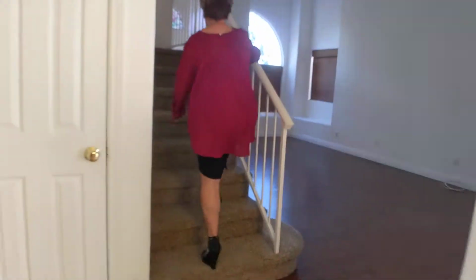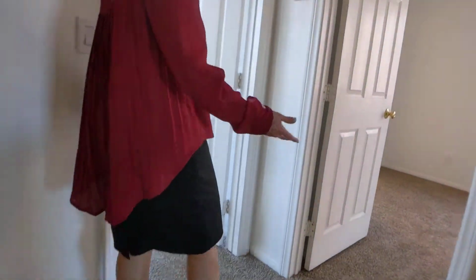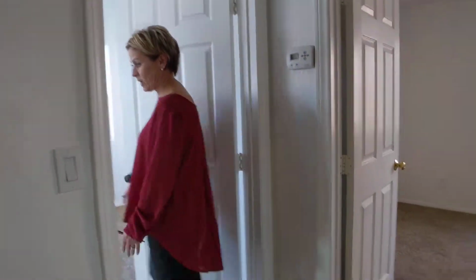So new carpet, which is great. You're not necessarily going to have to clean this carpet. We just need to vacuum it up when the janitorial gets done. It's not a high grade carpet, but it's good enough for a rental, and it's what I would suggest if we're doing a rental anyways.